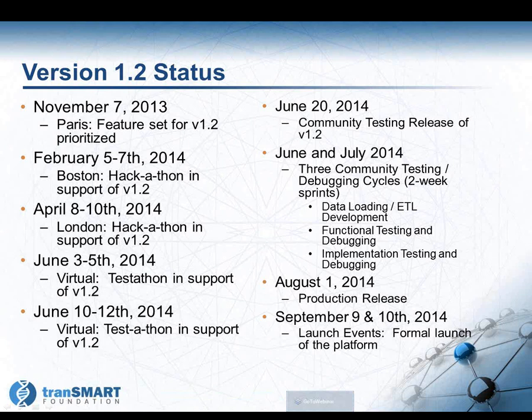And then we organized a series of testathons to get people engaged in testing that code base, identifying and reporting various issues to make sure that we had a working code base. The first testathon was June 3rd through 5th, and then the second was 10th through 12th. Given that we were involving a much broader aspect of the community, we brought people together virtually for these, and in fact had the first set of virtual hackathons or testathons in our community, which were quite successful.